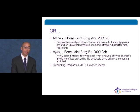However, the majority of studies afterwards have shown that what we do here in the U.S. does work: doing hip exams on all newborns, trying to identify it by Barlow and Ortolani, and hip ultrasounds for those who are at high risk. Again, the girls with breech or the girls with a family history.